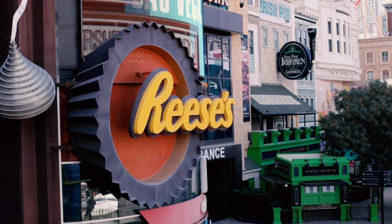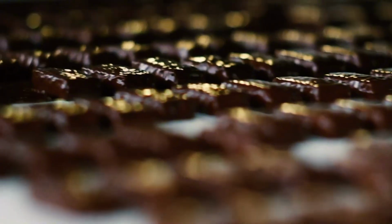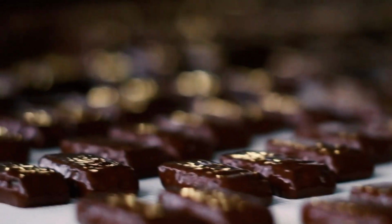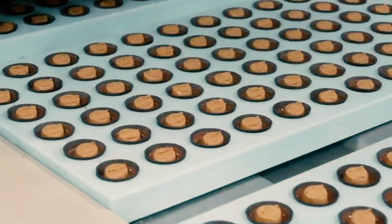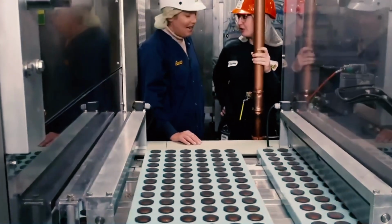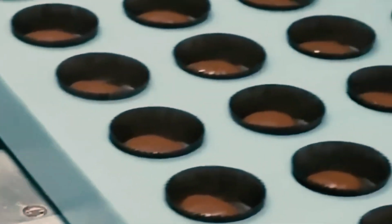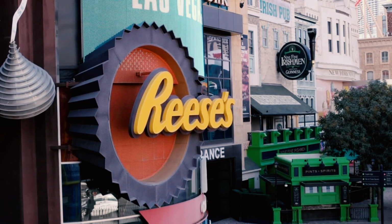As we near the end of our journey through the Reese's factory, the scale of this operation becomes truly apparent. The sheer number of cups produced daily, over 40 million, is staggering. Yet thanks to these advanced quality control measures, Reese's can ensure that each one of those millions of cups meets their exacting standards. From a single peanut to millions of perfect cups, we've seen the incredible journey that every Reese's peanut butter cup takes. It's a testament to the power of modern manufacturing and the unwavering commitment to quality that has made Reese's an icon in the world of confectionery.